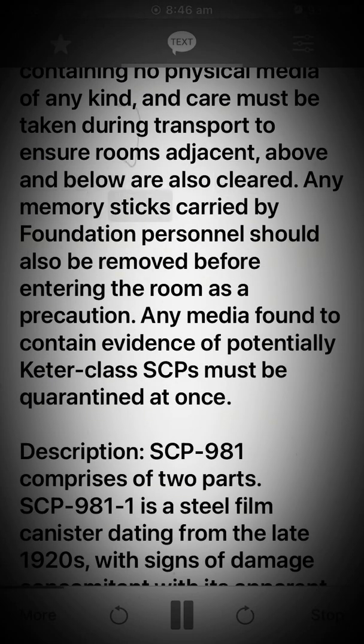Any memory sticks carried by Foundation personnel should also be removed before entering the room as a precaution. Any media found to contain evidence of potentially Keter-class SCPs must be quarantined at once.